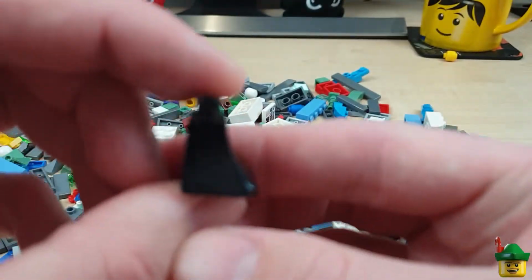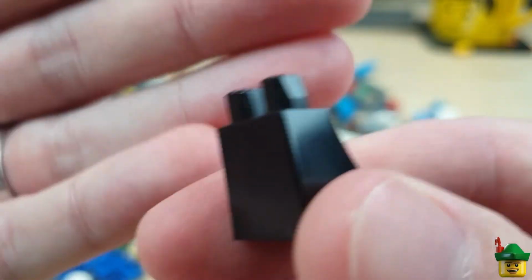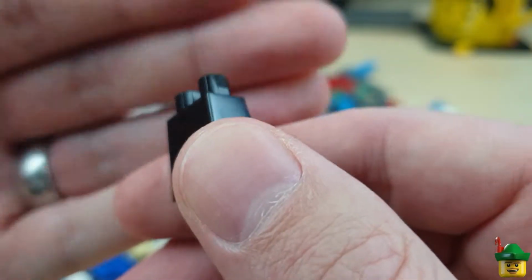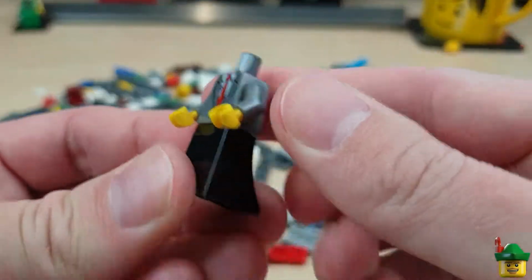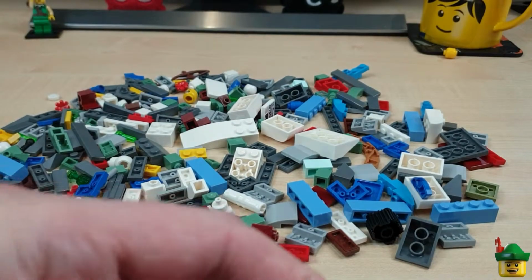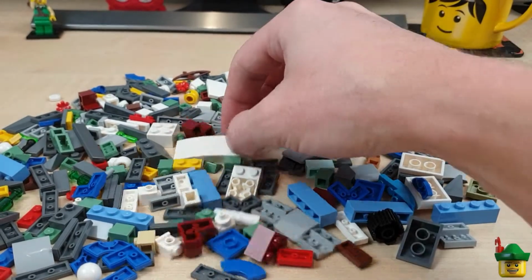Got one of those black cloak pieces that's very hard to make focus. There we go. So one of the new shorter ones in black. Not that it's appropriate for Fred's torso, but I have no idea what I'm going to use that for. But it's the first one I've got. What else do we have?